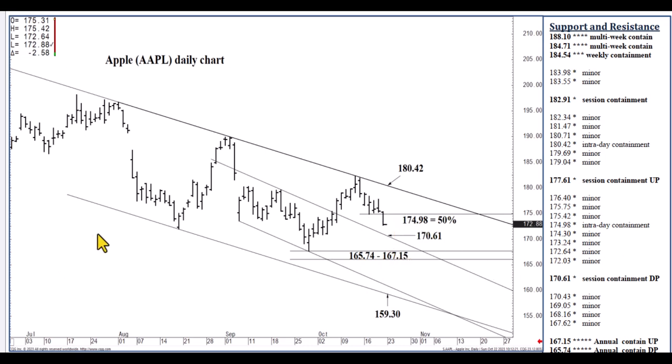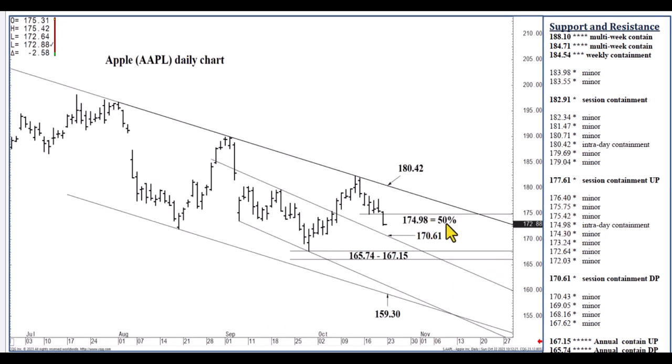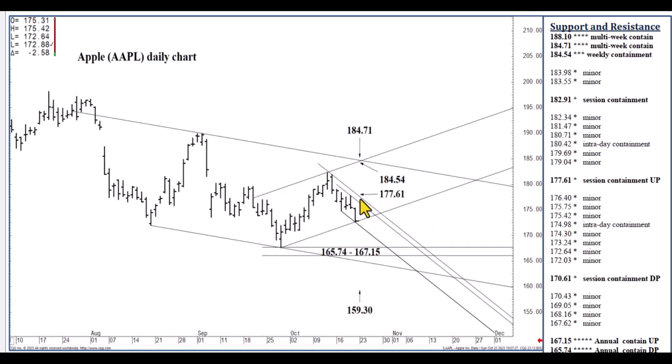Upside, of course, we've got 174.98, able to contain intraday buying pressures. If we happen to push through 174.98, we could, on an intraday basis, test 177.61. Now, the inside channel is 176.40. All of the levels that we choose are legitimate trade levels for the day. We just emphasize the more meaningful ones. And once again, pushing or opening above the meaningful 174.98 level will allow 177.61.